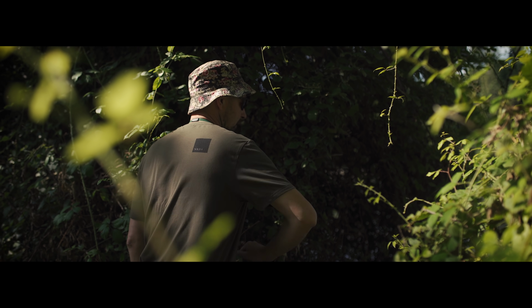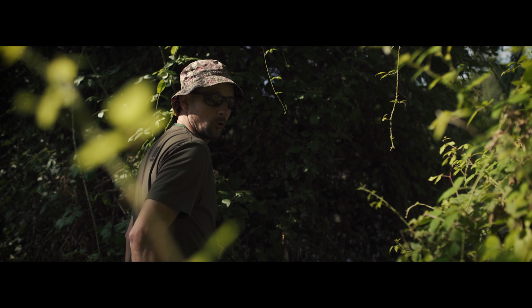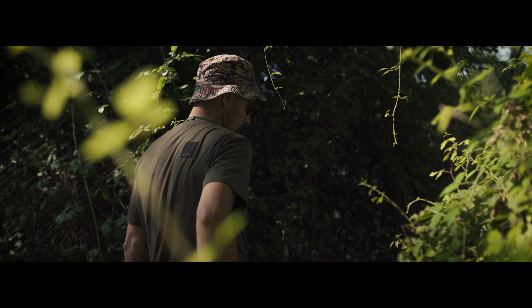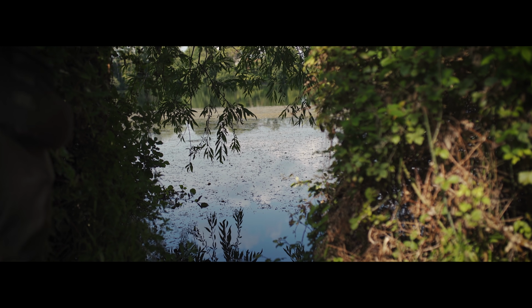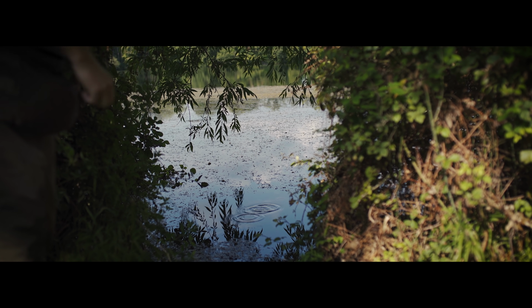Real good spot here. Actually caught one out of here a few years ago, right under the rod tip. Check it out. Literally there.